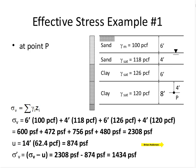Calculations like this are extremely routine, and when you get into the next phases of these sessions, you'll be calculating effective stress just like this often. So understanding this is a very key point here for any kind of geotechnical design.